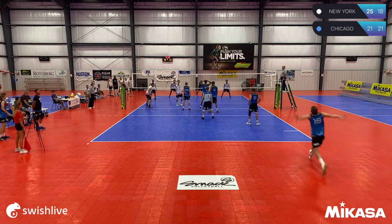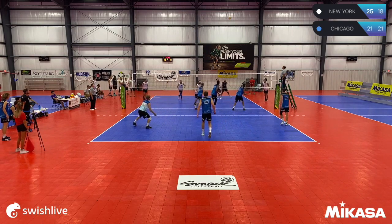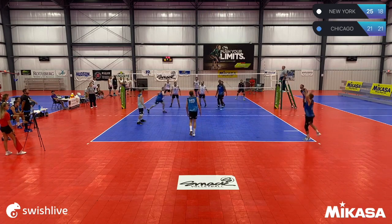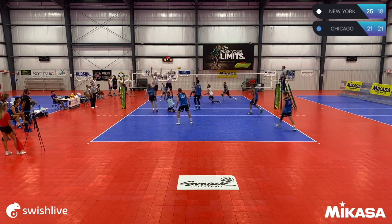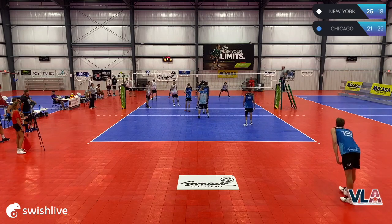Chicago looking to do the same here in set 2 on the serve of Wyzorek, working on Kessel. Platform set coming way out of system to Norton against 3 blockers. Beautiful dig by Jositis. Can Kraft get some transition here and take a swing at this? Rolls it over the top and a miscommunication. It scores.